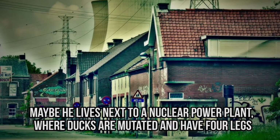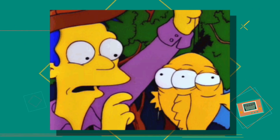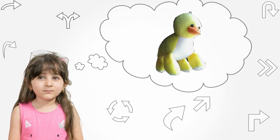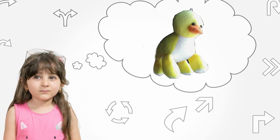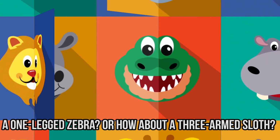Maybe he lives in the next nuclear power plant, where ducks are mutated to have 4 legs. You know, like the 3-legged fish in The Simpsons? Regardless, it would be pretty irresponsible to give this toy to a confused child. We wouldn't want her to grow up thinking ducks have 4 legs. We wondered what other stuffed animals are on the production line. A 1-legged zebra? Or how about a 3-armed sloth?